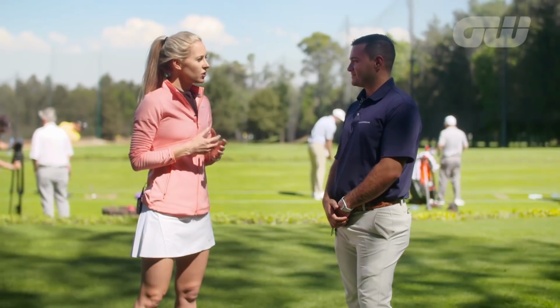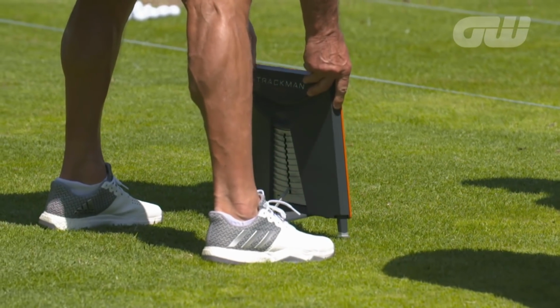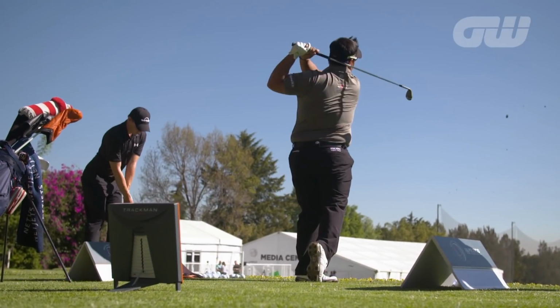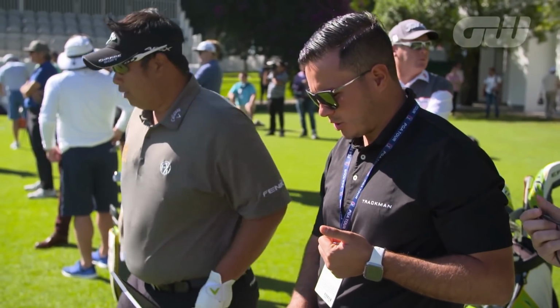Jose, for those of us that don't know, can you explain what TrackMan is? So TrackMan is a Danish company. It's a sports technology company. It's a Doppler radar, which measures the entire ball flight of the golf ball and tracks data. So basically, it's an orange box sitting right next to the player, behind the player, and it's going to capture up to 28 parameters, all ball flight, club data, and launch.